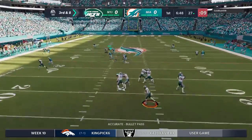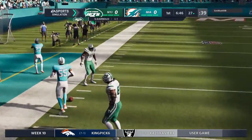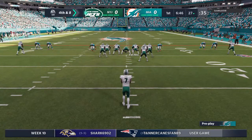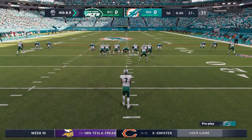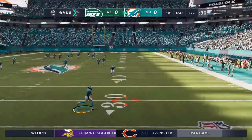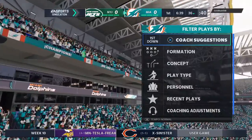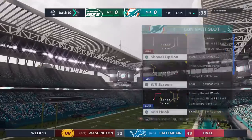Darnold from the gun. And that will be incomplete. That's what you're going to need to do against those big receivers. You got to get in there and get physical with them. That time he got in close, got in tight, and knocked the ball away. For the Jets, he punted 3 times in the loss last week as he sends this one away. 39-yard punt, 6 yards on the return, and it'll be Dolphin football.